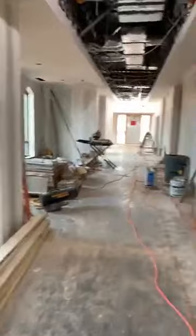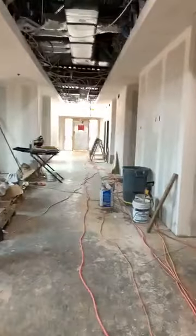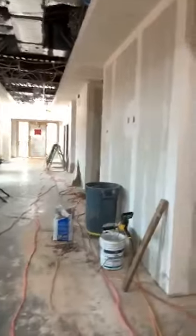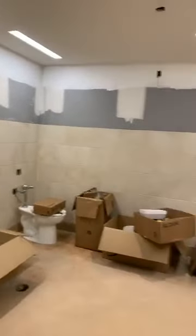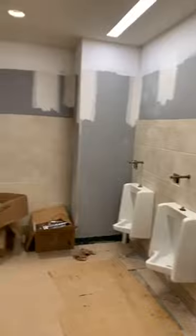So we'll walk down this way. We're walking down toward the restrooms. This will be the only time that you actually get a tour of a restroom. So here we are going into the men's restroom. Looks like they're getting this all tiled, and so I want to make a note that unlike our restrooms over in our current building, we have 5 stalls here, 2 toilets, 3 urinals.